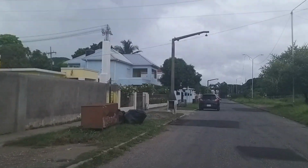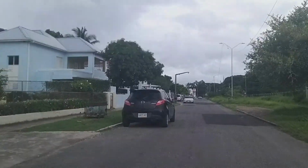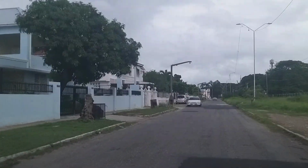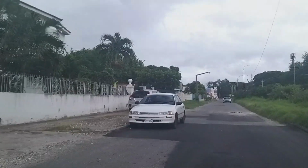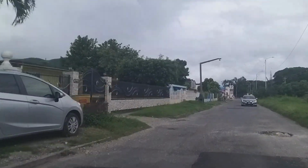I'm seeing where they have done quite a bit of patching of the road. I drove here a few weeks ago and it was, you know, all potholes. So it's good that they did some patching work, which you can see.